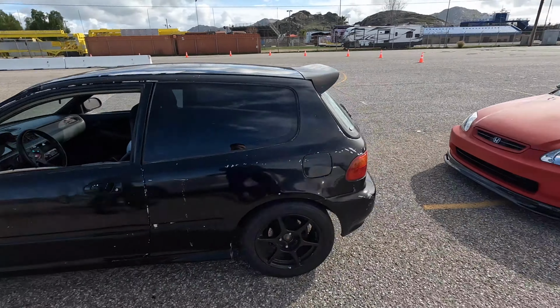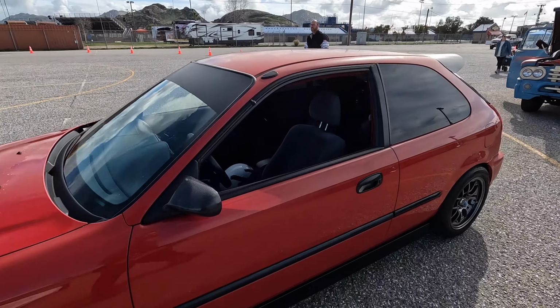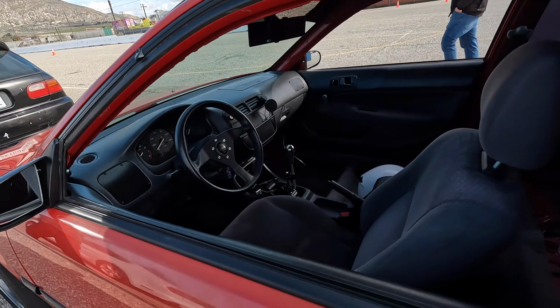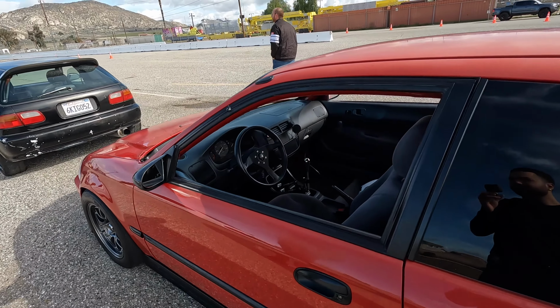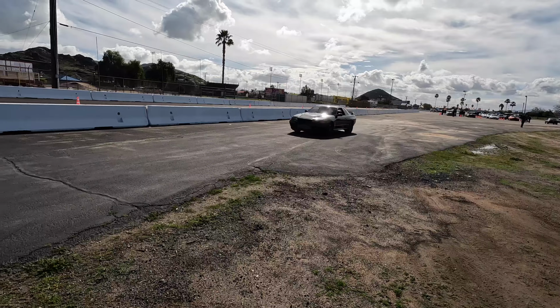Bruh, fat tires in the front. This one's clean though. I like the way this one looks. Fire. This one's also gutted, seat delete. Bro, this one is mint. Look at the interior on this one, y'all. What the?